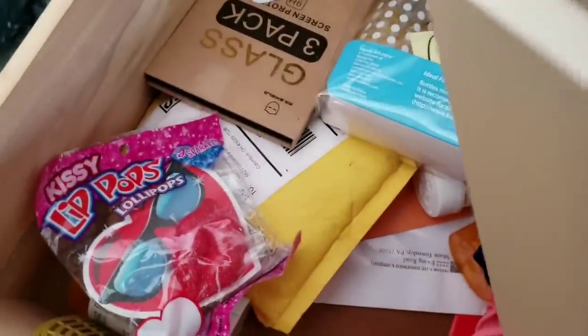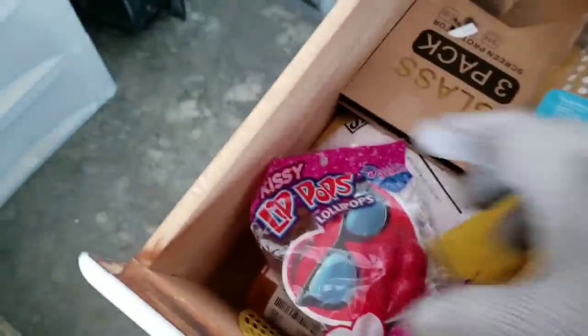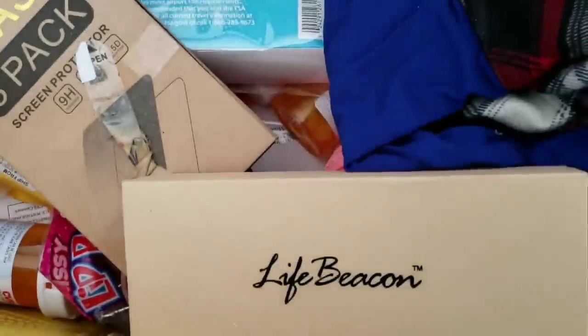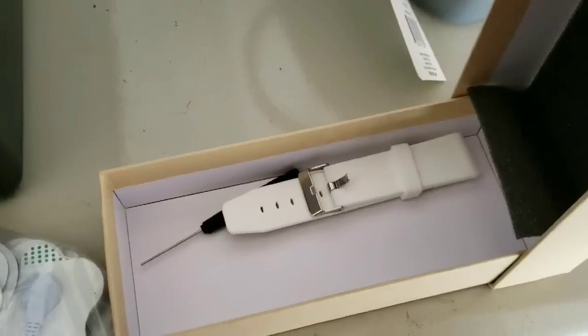Life Beacon. Okay, I'm trying, guys. I really am. I can't get that open on my phone. And we got a 3-pack screen protector. All right, I'm going to open this up and find out what's inside. I'll show you. There you have it.